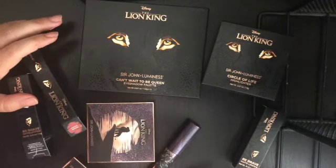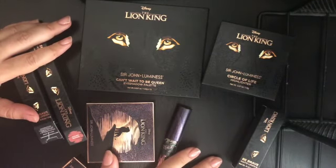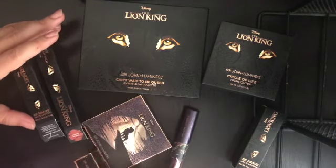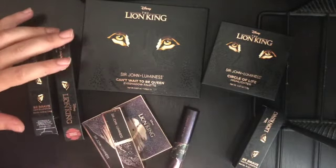So today I'm going to be reviewing the new Lion King collection by Sir John Luminess, and I'm going to tell you my 3 issues with this collection as well as the movie.